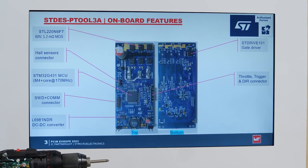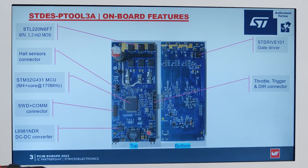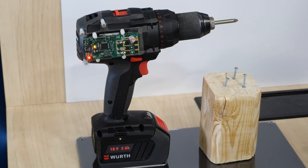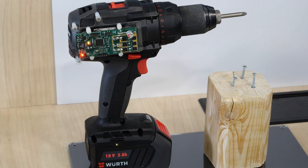Here at PCIM, we are demonstrating a Würth power tool containing the STDES-P23A reference design. The demo showcases the capability of the ST STM32G4 microcontroller family and the STDRIVE101 gate driver in powering 6 STL220 and 6 F7, that all comply with Würth Elektronik ferrite beads and power inductors. The design shows a real-world usage scenario in a battery-operated handheld power tool.